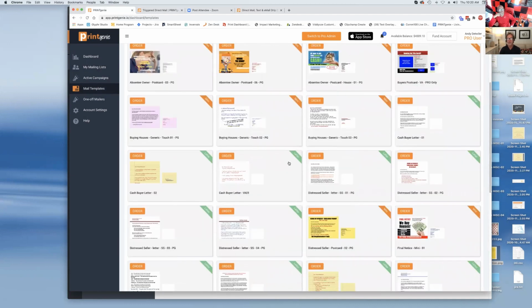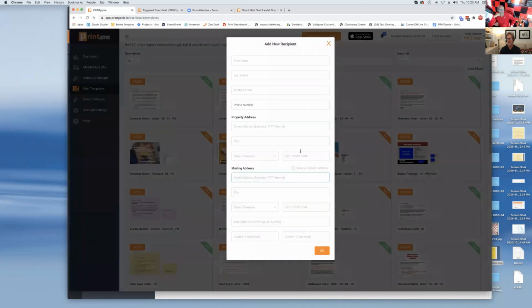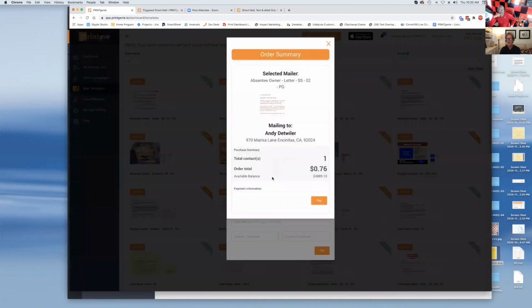So you come in here and you find your letter or your postcard, and you click on order, and you can send it to one person. So I can just type in an address. And I think it's as easy as that. And you just go, okay, cool. There's that one letter. I'm mailing it to one person for 76 cents. So it's 76 cents for that letter, and it's an actual handwritten letter.